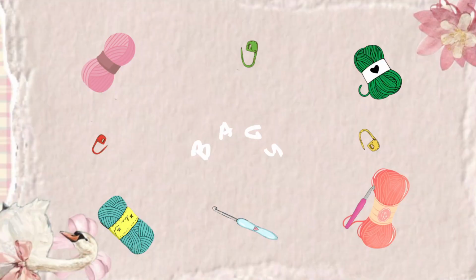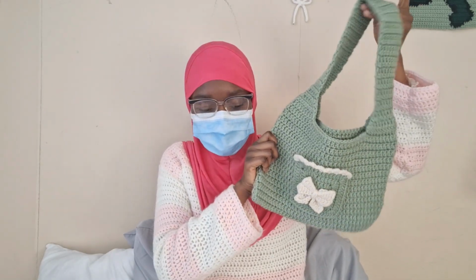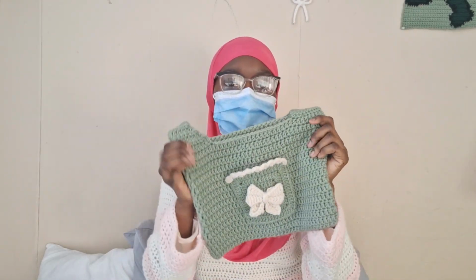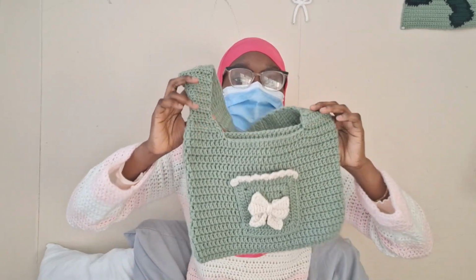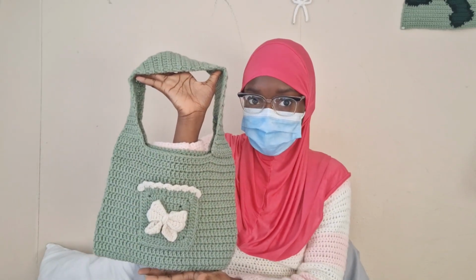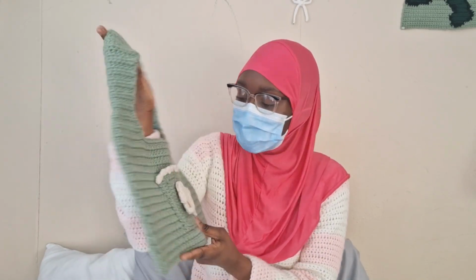Moving on to the next category, bags. First we have this cutie. Isn't she adorable? This is my pattern. I made her. I freehanded her. I'm gonna be selling these. I made one in this matcha. I'm calling this bag matcha.